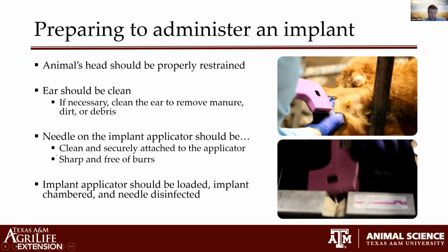I mentioned the needle being clean. It needs to be sharp. It needs to be securely attached. The implant applicator has to be loaded. Some applicators will automatically reload themselves. Some applicators will not. Be familiar with the tool, make sure it's functional, make sure there is a round in the chamber, and that the needle's clean and ready to go to work.